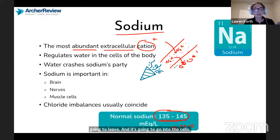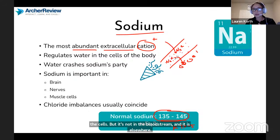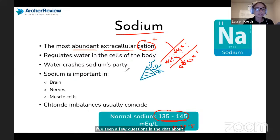And if it goes into the interstitial spaces, you're going to get third spacing. You're going to get things like blisters and ascites and stuff like that. So that's more of your third spacing, when it goes not inside the cells, but it's not in the bloodstream and it is elsewhere. All right, so I've seen a few questions in the chat about cerebral edema. We're going to talk about that really extensively here in just a little bit, so hold on.